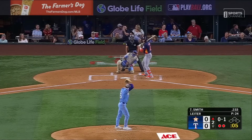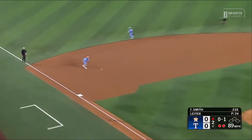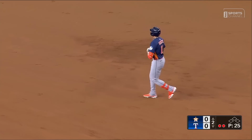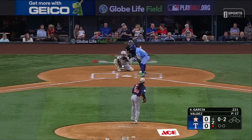Pick as a third baseman, and in that trade it said third baseman Cam Smith is coming over to the Astros. Rolls that one to third, but the opportunity for him was in right field. Those at bats. I think there's a lot to that.